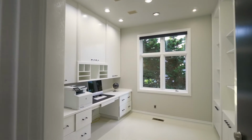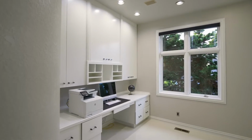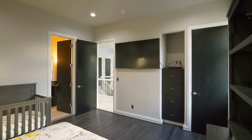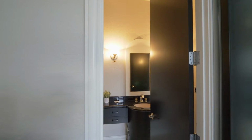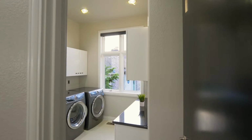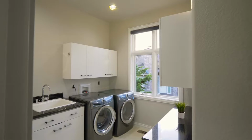And you'll love the main level office with built-ins. Another main floor bedroom suite with a full bath and large utility room complete this main level.